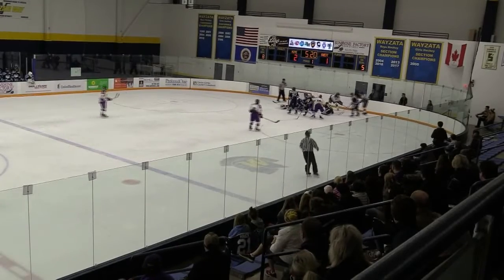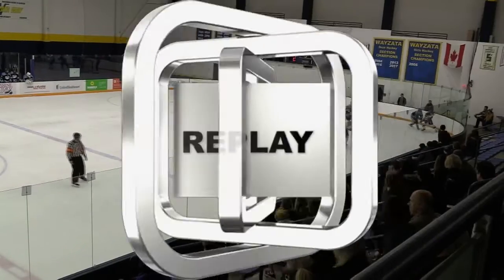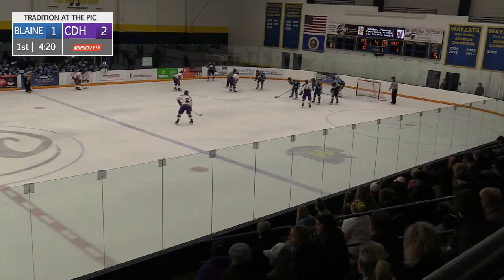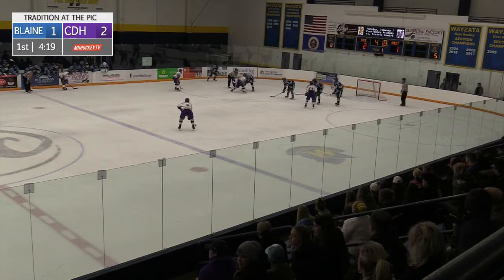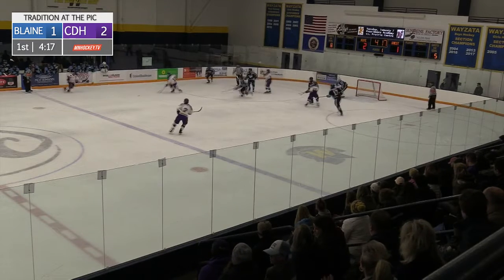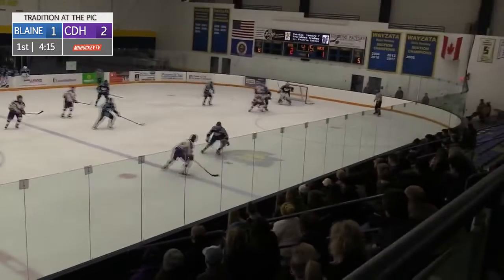Let's take a look at this scramble again in front here. And you see that puck was just sitting right there on the goal line. And good awareness by Blaine to move it out of the zone and get it into the corner. That saved a goal that would have made it 3-1 Raiders. So nice job by Blaine on defense.